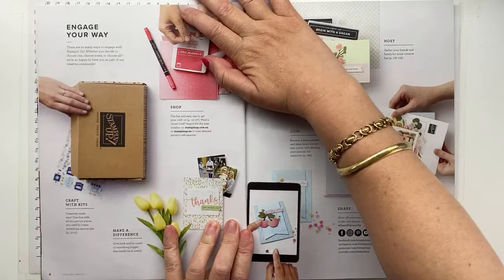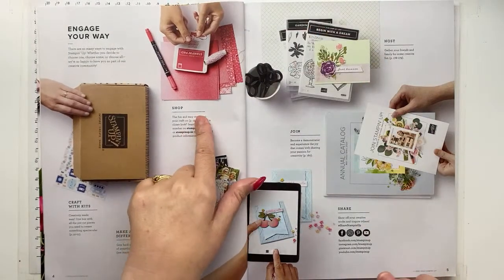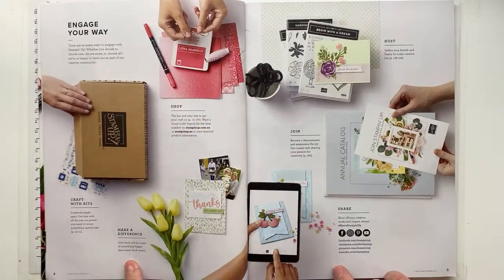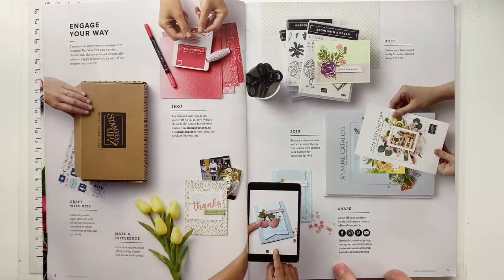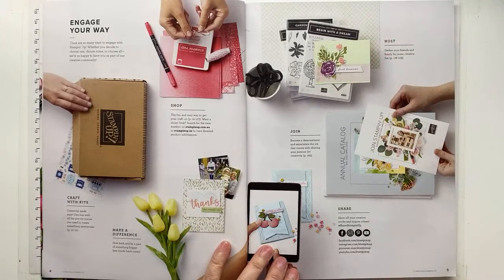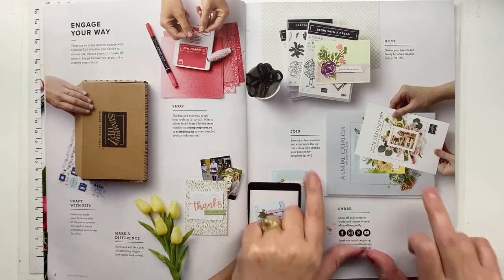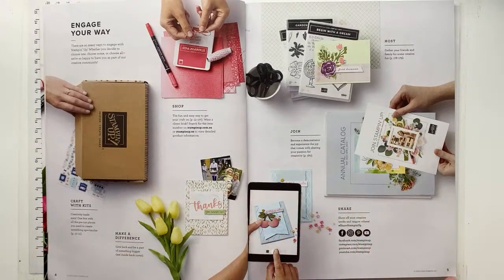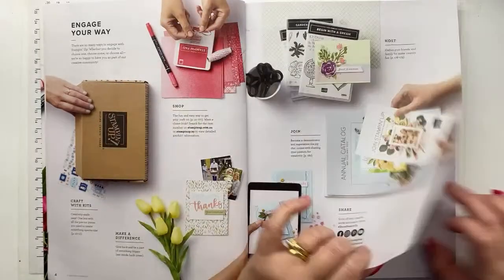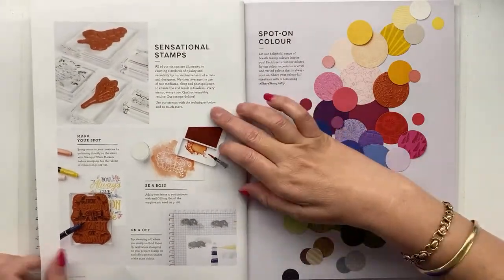Okay, engaging. So there are a couple of ways you can engage with Stampin' Up! You can shop. You can craft with our kits. You can make a difference, and making a difference could be making a card and sending a card. You can host a gathering with friends, or you can join. Now, there is a joining special at the moment, and it involves all the brand new in colours, which I think I will show you on the next page or so. So all the amazing new in colours, which I've already shown you.